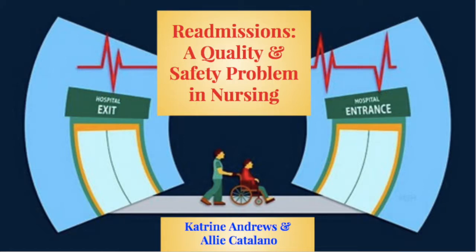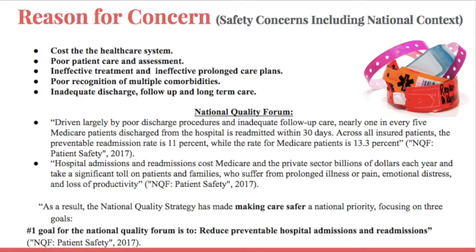Today, Katrine and I will be focusing on readmissions, which is a big quality and safety problem in nursing. You don't want your patients to be coming right back to the hospital after they're discharged. Readmissions to the hospital are a reason for concern for several reasons. Readmissions put stress on the healthcare system financially.